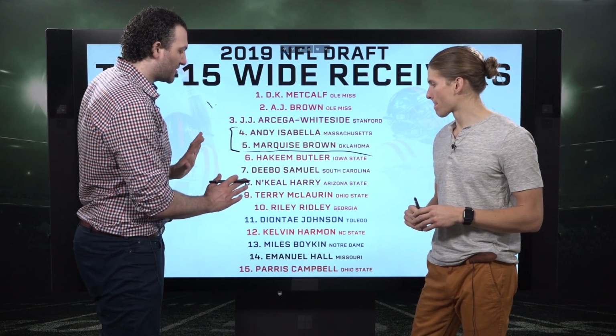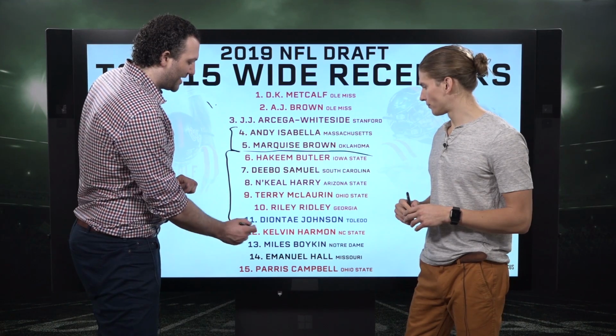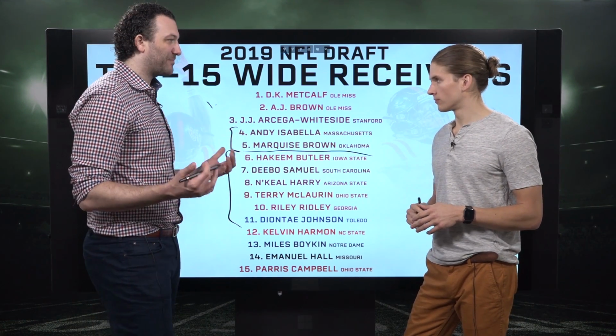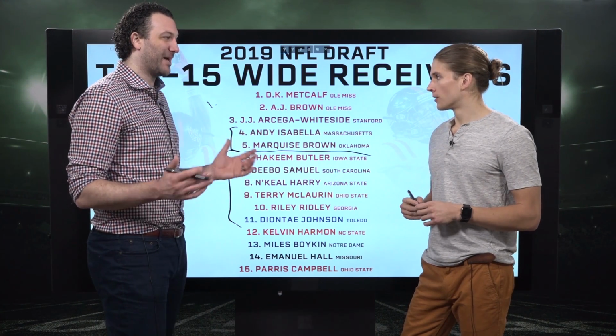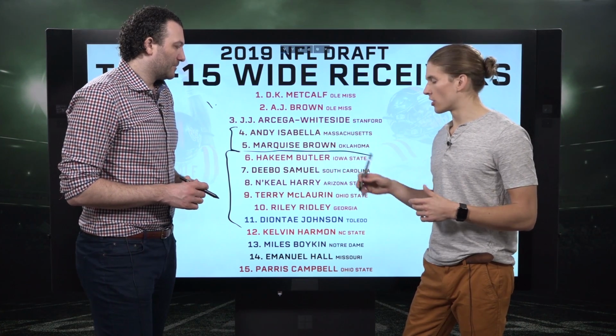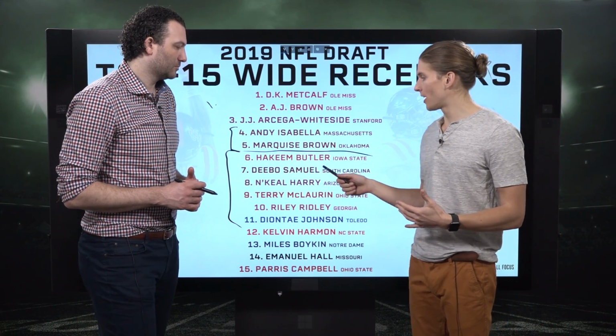As we get into more of our second round type of grades, there's a big chunk of guys where we wouldn't mind taking him in the second round. Hakeem Butler, your big freak type of receiver. He's got some freakish plays on film as well, where he just looks like a man amongst boys. His ability in contested catch situations is right up there with J.J. Arcega-Whiteside. He is just going to be difficult for smaller corners to match up with.